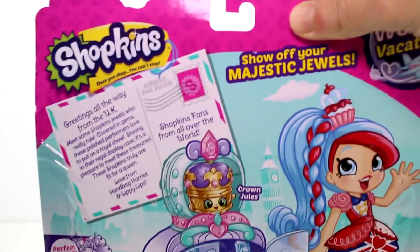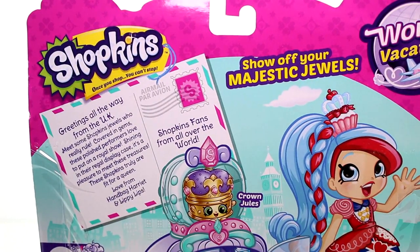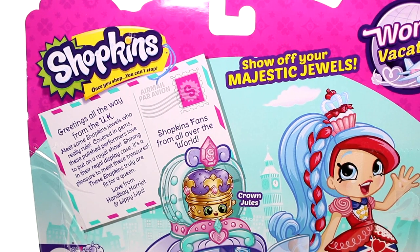Let's go ahead and take a look at the back here. There's a little postcard. It says, "Greetings all the way from the UK. Meet some Shopkins jewels who really rule. Covered in gems, these polished performers love to put on a royal show. Shining in their regal display case, it's a pleasure to meet these treasures. These Shopkins truly are a fit for a queen. Love from Handbag Harriet and Lippy Lips."